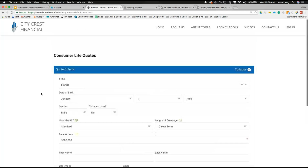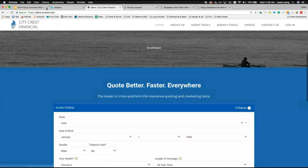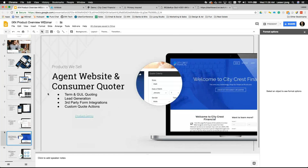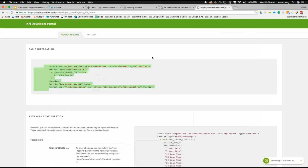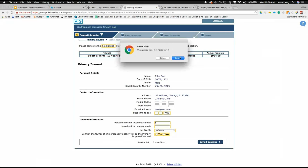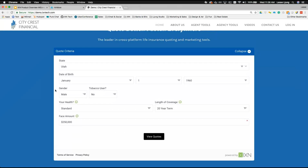But let me show you some of the things that you can do with this quote engine. So this is what I was talking about in my presentation. I was talking about the lead generation side of things, right? So this plugs right in, whether you do a website with us or you have your own website, you can use it either way. So this is plugged right into a website.